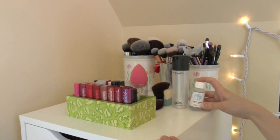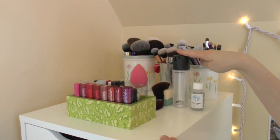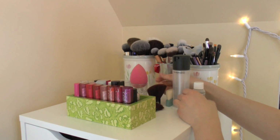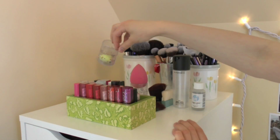So right here I have the Lit Clearly Liquid Glitter Base. Then I have the MAC Fix Plus, which I absolutely love to set my makeup. Then I also have some brushes back here, like I have this little fan brush, a Kabuki from Kirkland, and then also this little guy from Benefit. Then back here I have my beauty blender and my little baby beauty blender.